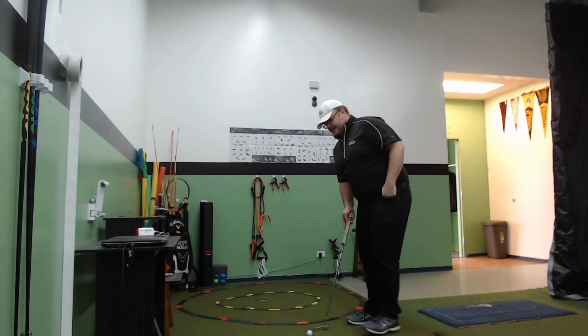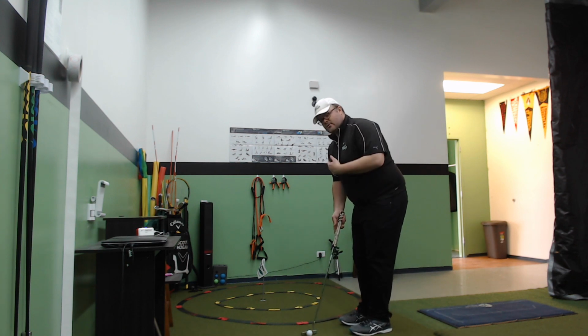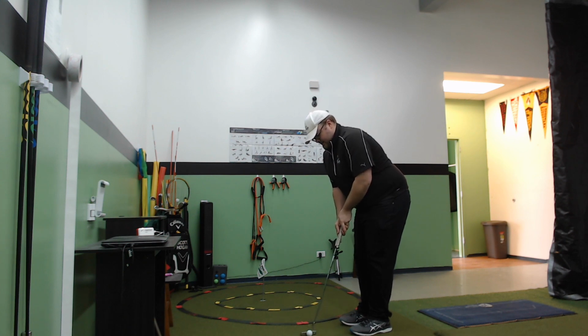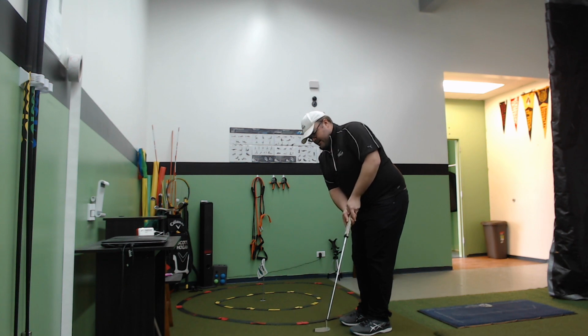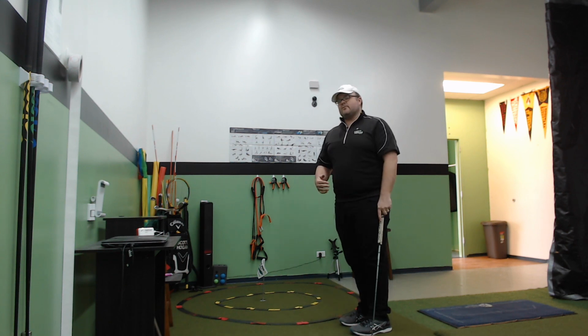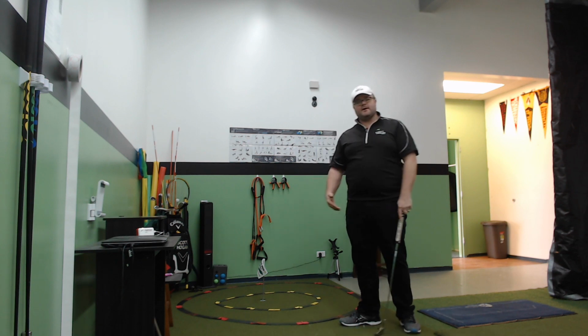So again, as I hit putts and I'm taking my setup, my goal is to start getting a feel for how far my sternum is from the ground and start hitting some putts feeling like I keep that very, very consistent feeling throughout the stroke and then from putt to putt.